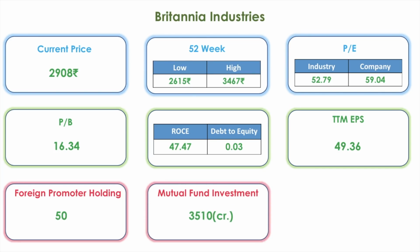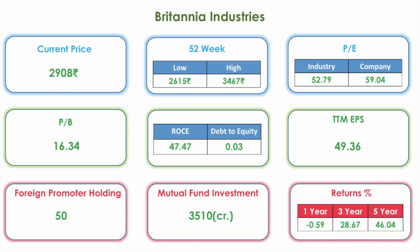3,510 crores is invested in the stock by many mutual fund schemes. Returns for 1 year it is given as a return of minus 0.59, whereas for 3 and 5 years it is positive and very good returns. For 3 years it is given as a return of 28%, and for 5 years it is given as a return of 46%.